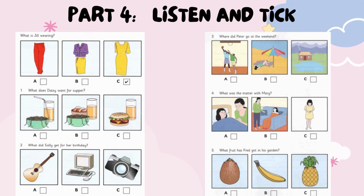Mum, Fred's parents have got a new house in the country. It's very big. That's good. Has it got a garden? Yes, it has. And there's a lot of fruit. Oh, does it have coconuts or bananas? No, but it's got a lot of pineapples.